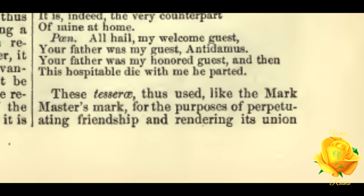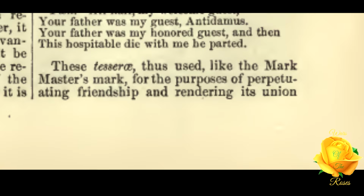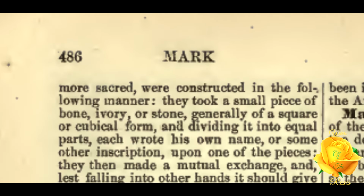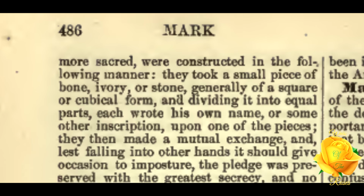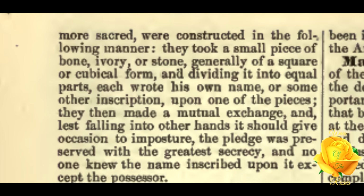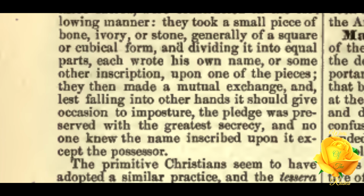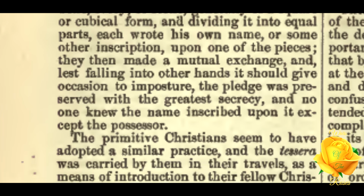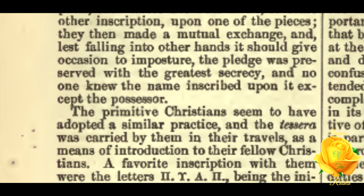These tesserae, thus used like the Mark Master's mark, for the purposes of perpetuating friendship and rendering its union more sacred, were constructed in the following manner. They took a small piece of bone, ivory, or stone, generally of a square or cubical form, and dividing it into equal parts, each wrote his own name or some other inscription upon one of the pieces. They then made a mutual exchange, and lest falling into other hands it should give occasion to imposture, the pledge was preserved with the greatest secrecy, and no one knew the name inscribed upon it except the possessor.